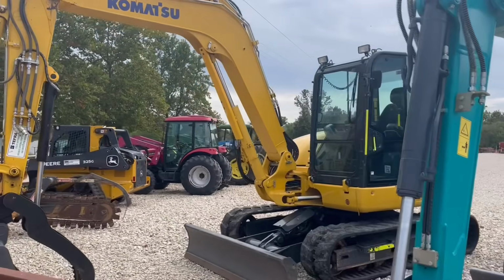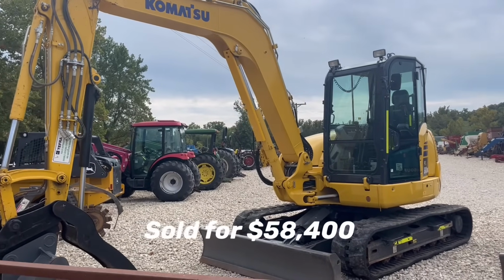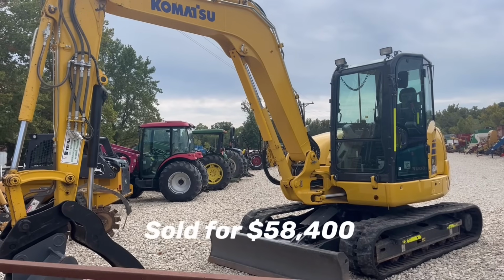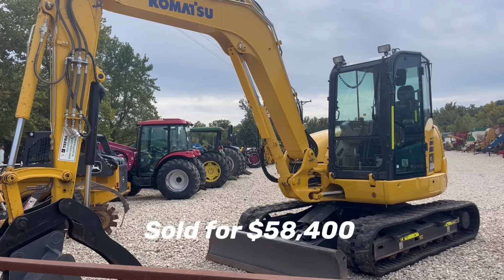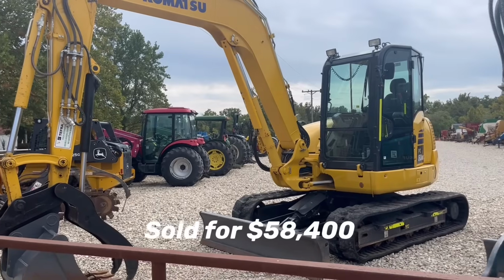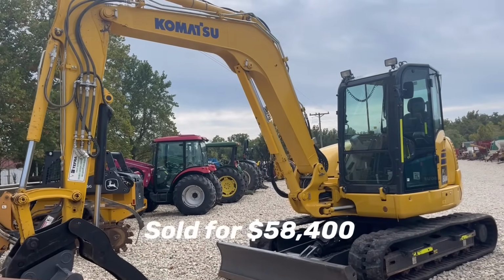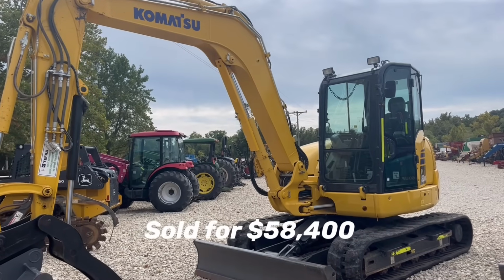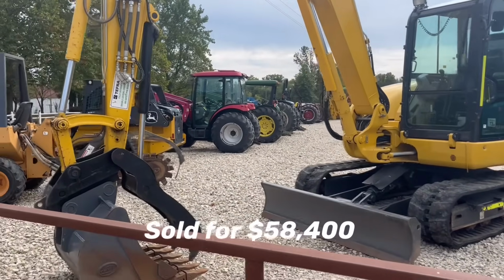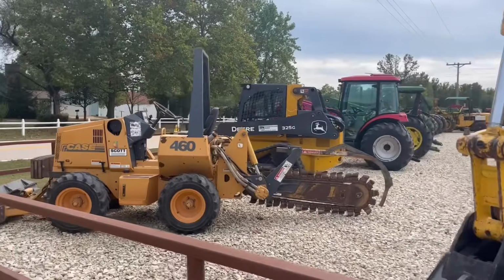Got a 2021 Komatsu PC80 again. This is another one out of that same home that we've been selling them out of, off of that same company. Very, very nice machines. I believe this one's got 900 hours on it. This will be an 8-ton machine. This one's got a hydraulic quick hitch on it. This one's got a bunch of auxiliary hydraulic outlets on it as well. Also has a hydraulic thumb on it already. So really nice machine there. Like I said, it's only got 900 hours on it. Good shape, ready to go.